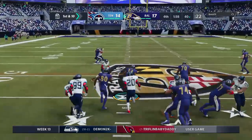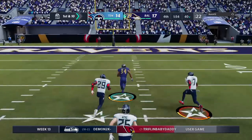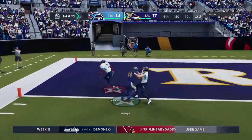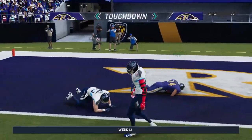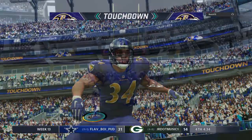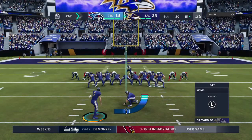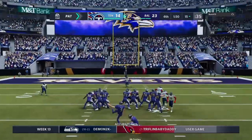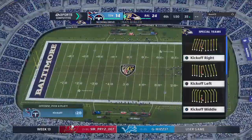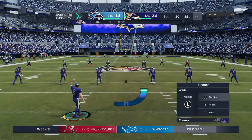They'll try and run some clock here as they keep it on the ground. And nothing but daylight ahead. And all the way in for a Ravens touchdown. A great play there with touchdown number 7 on the year as the Ravens push further out in front. And his guys will take a 10-point lead. Makes the score Ravens 24.